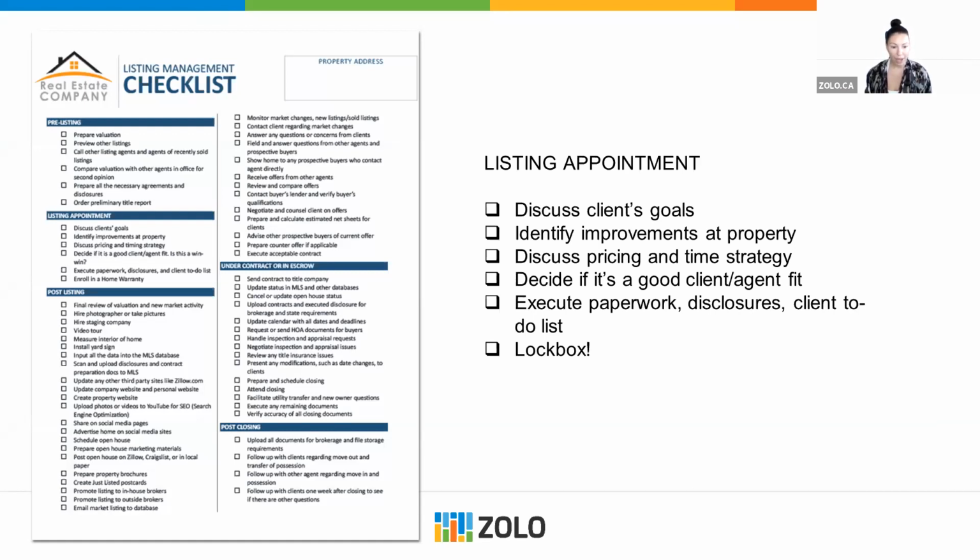If you don't have that listing agreement available for them to sign, chances are that if you walk away, and you send them the listing agreement by Authentisign for electronic signature later, they may change their mind, right? They may get cold feet. They might decide not to do it. So, bring that listing agreement with you, have it ready to go for them to sign, so that you're walking out of there with a contract. So that's probably the most important thing to bring to your listing presentation.